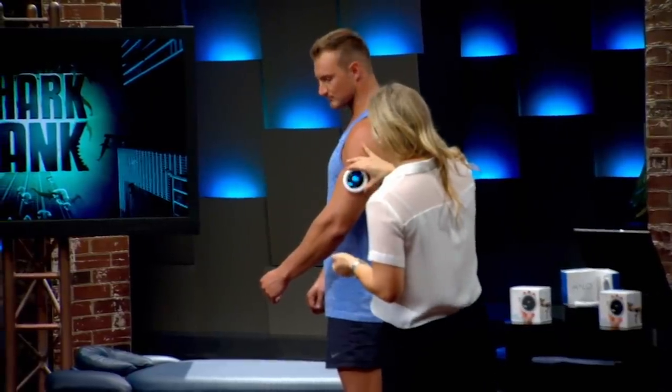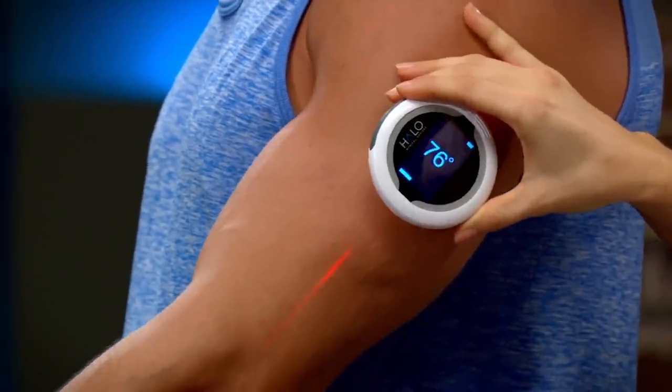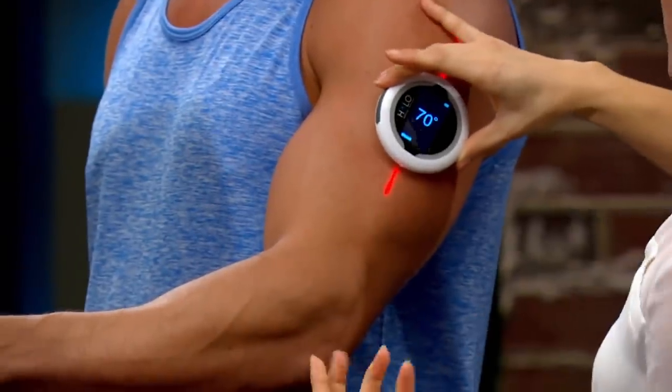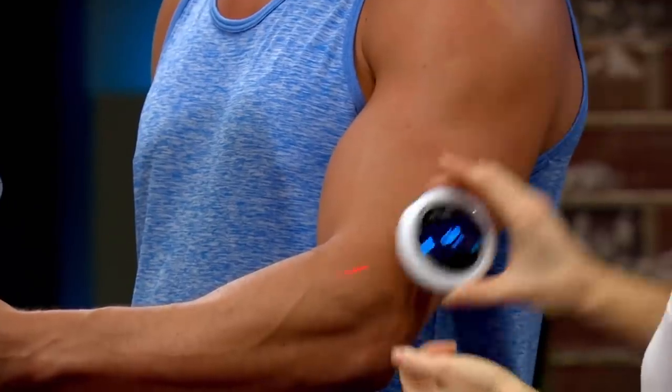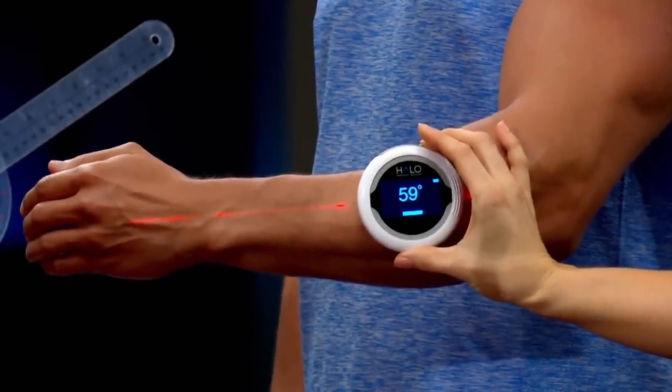With the Halo, the lasers will always go along any length of limb, can always intersect with landmarks. Therefore, it becomes a repeatable measure, and that's where we get our reliability off. So from here, we just zero it, which is a click of the button, and then we drop it round, and I click through, and I get the range. That's its huge selling point, the accuracy, the speed of use. Amazing.